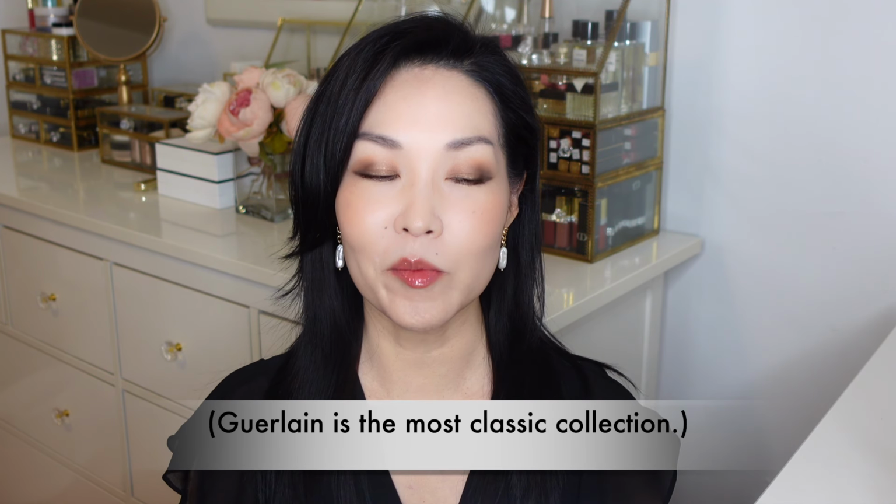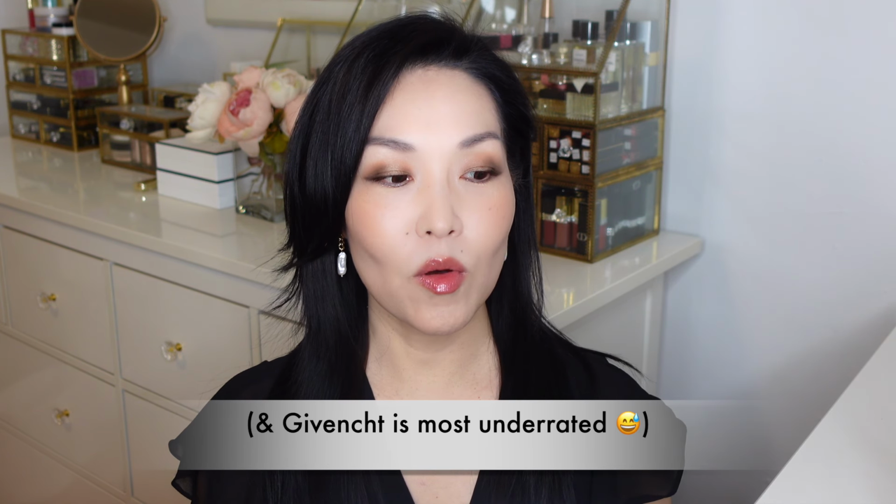But the Victoria Beckham collection, I am a little bit underwhelmed. Not because I don't love neutral colors, I do. This was my first time experiencing the reformulated Victoria Beckham eyeshadow quad, and everybody says so many good things about the new quads, so I guess I expected more. I am not saying this quad is bad or anything like that. This is a great eye palette.